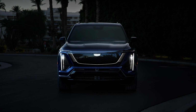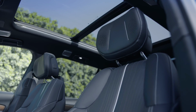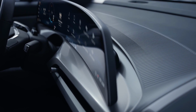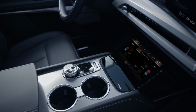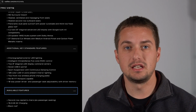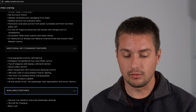2 8-inch diagonal LED display centers, 7 USB-C charge ports, sport suspension with continuous damping control, which is a semi-active design using the damper itself. 126 color LED tri-zone ambient interior lighting, so maybe all 3 rows have different ambient lighting, or I'm not sure how they've divided up that 3 different zones. 2 front row wireless charging pads, 5G Wi-Fi hotspot capable, and 18-way power driver seat and passenger seats with driver seat memory.